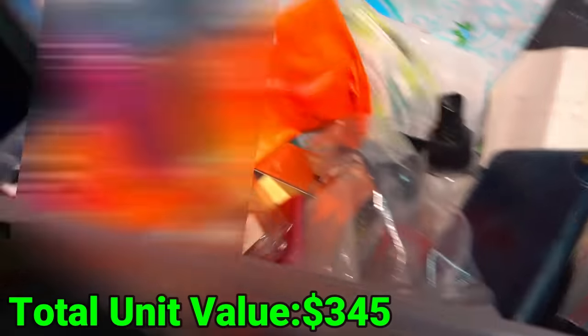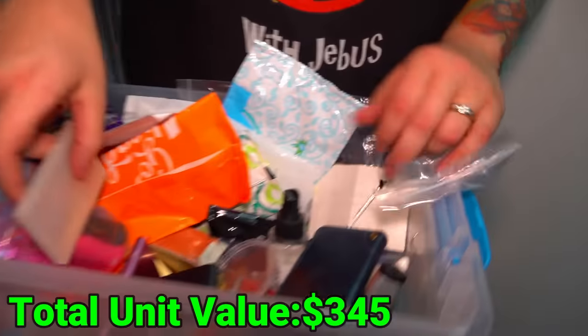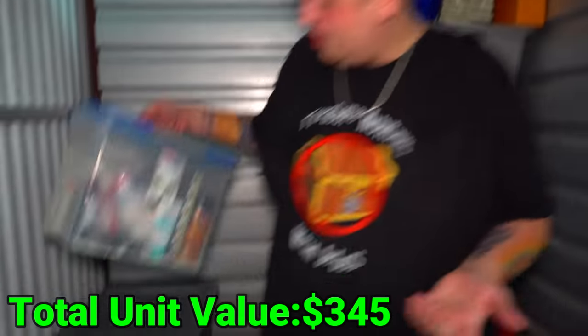All right. This right here, okay. And look what's in here, just a random baggie in this one. Lovely. Nothing else in there. Okay, you know what? We're done with this tote. Let's end it. This one's bad. Last tote of that kind.